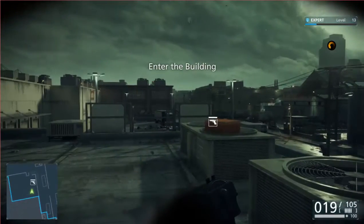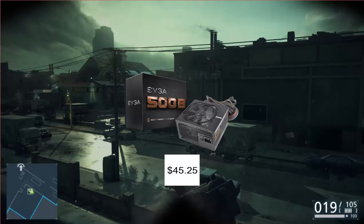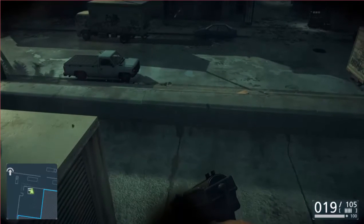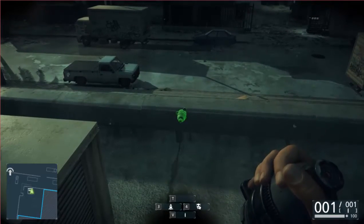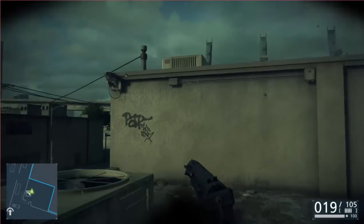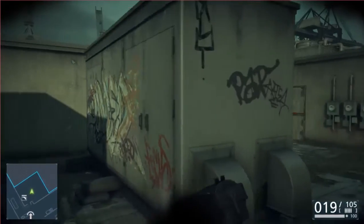For the power supply, we'll be getting an EVGA 500 watt 80 Plus Bronze certified ATX power supply. It comes in at $45.25. The case comes in at $35.99. It's a really efficient power supply. It's an 80 Plus Bronze rating. EVGA is known for their good power supplies.